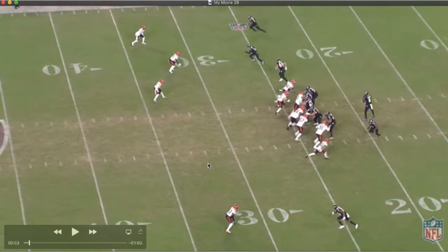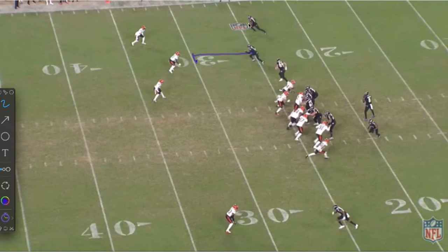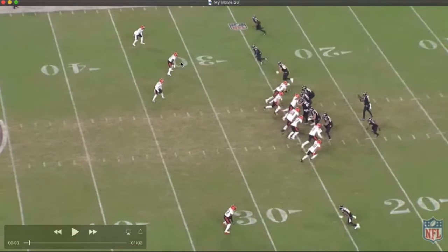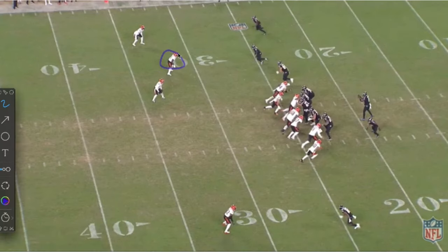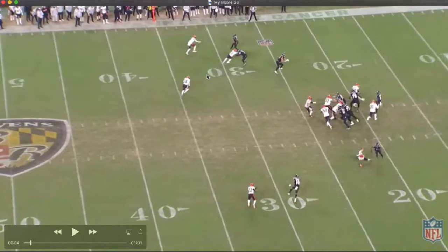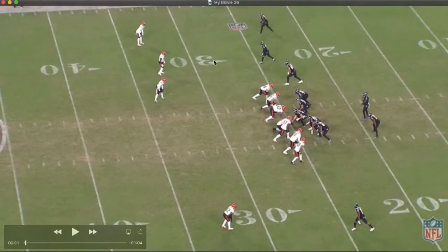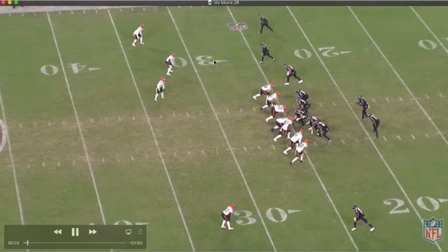So you can obviously set these up really well with these blocks. And if you create the leverage, you're going to create a nice little seam for Mark Andrews to make a guy miss. Now, the blocks, the guy I'd focus on here is 21, because despite a 7-yard gain, this is a pretty good defensive play. Watch him break on the ball. He recognizes it, right? He's about 3 yards ahead of the other two, and they start at about the same depth pre-snap. So he read the play.